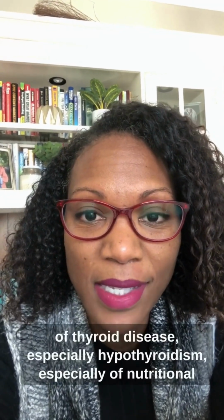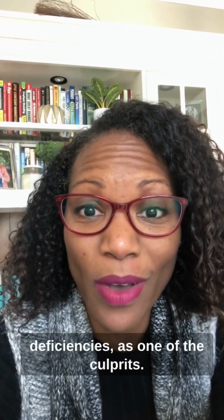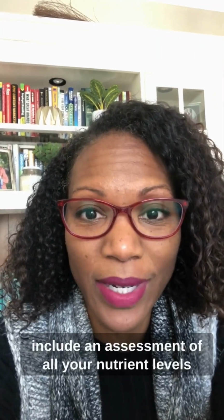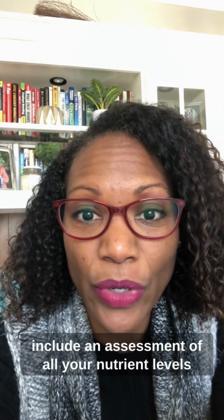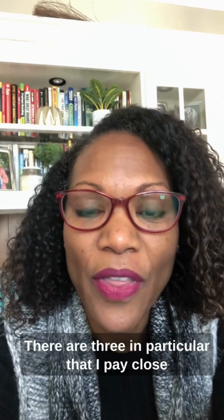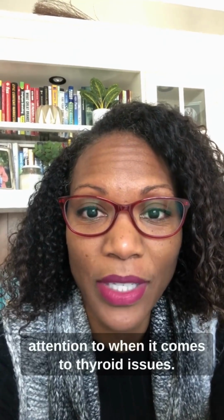Okay, so supplements can be really helpful with managing symptoms and some of the root causes of thyroid disease, especially hypothyroidism, especially if nutritional deficiencies are one of the culprits. And so any sort of lab work should include an assessment of all your nutrient levels to identify any potential nutrient deficiencies. There are three in particular that I pay close attention to when it comes to thyroid issues.